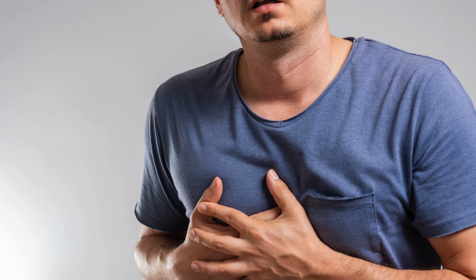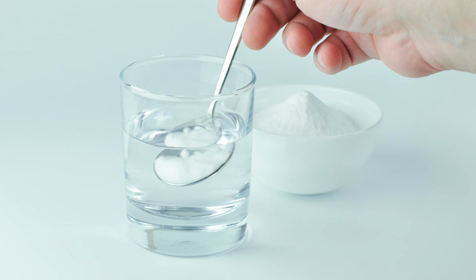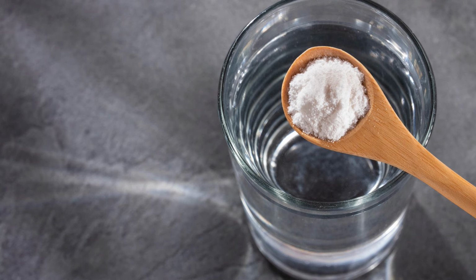Relieves heartburn and indigestion. Baking soda is a natural antacid. When you mix half a teaspoon in a glass of water, it neutralizes excess stomach acid. This can give quick relief from heartburn, bloating, or acid reflux. Use only occasionally, not every day. Overuse can disturb your body's natural pH balance.